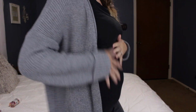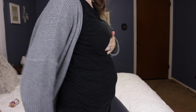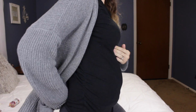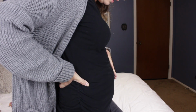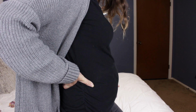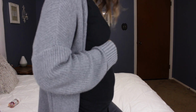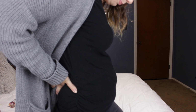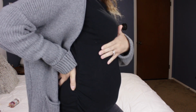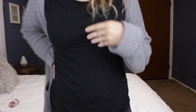I thought I was going to have to move the camera, but is it focused? I hope this is a good shot. I continue to bloat more and more up here, and nothing is happening too much down here. So I don't know, this is what I'm looking like. It's terrible. I feel super fat, but nothing I can do about it. I don't think I'm looking pregnant yet, just looking like I've eaten too many cheeseburgers. But there we go. That's what I'm at.